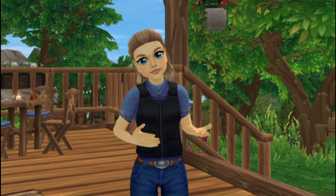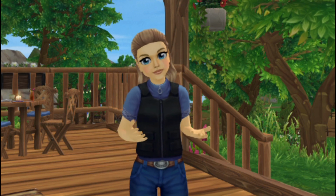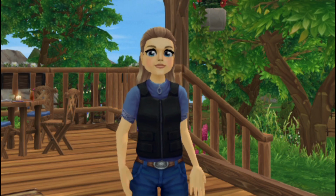G'day guys! Today I'm looking at 3 horses. I have wanted to ride Western for a long time now, and since moving to the station I thought now's the time to buy a horse. First up, Jorvik Stables.